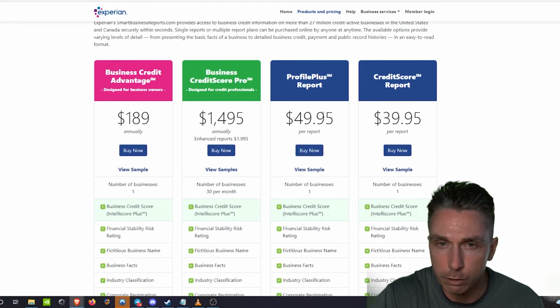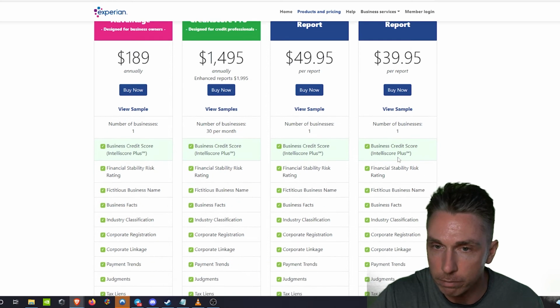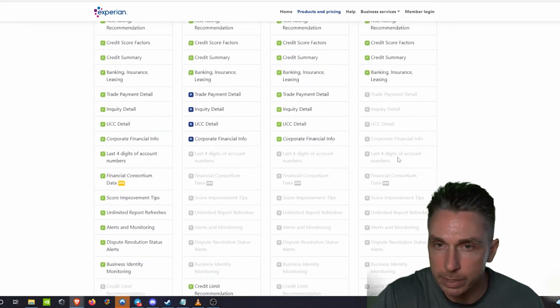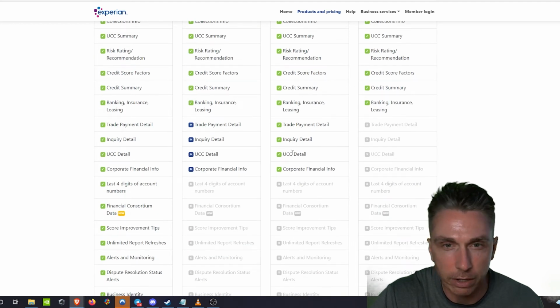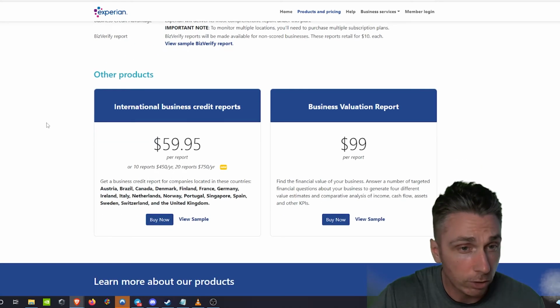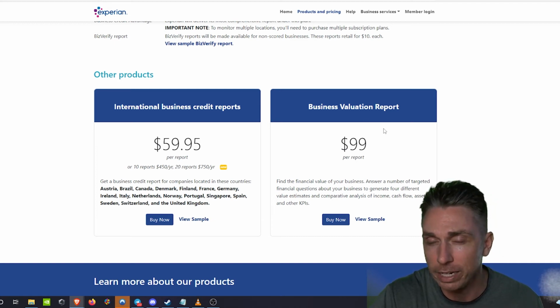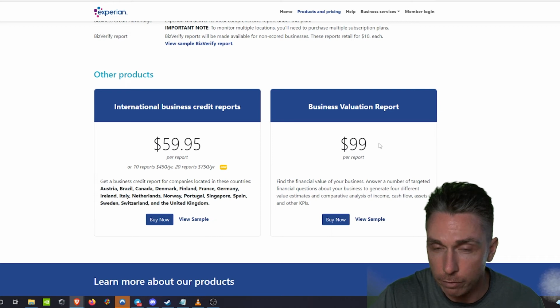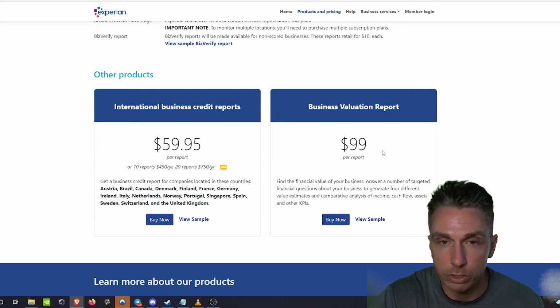Or $50 per report, and this, I think, is a beefed up report, and here's the basic report. Just get one report, right? And you're missing all these details. Yeah, so they've just got trade detail, inquiry details, corporate financial info, UCC details. And then also, you've got international business credit reports. You could pull one of those, 10 reports for $450 a year, 20 for $750. Or if you want to get a valuation report, if you're starting to look at, I guess maybe even exit strategy, or just how well your business is positioned, $100 for that report.